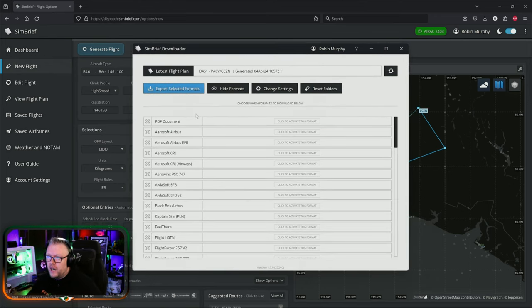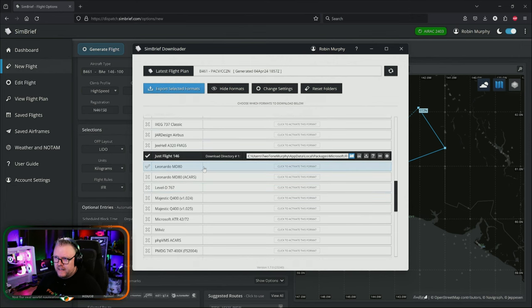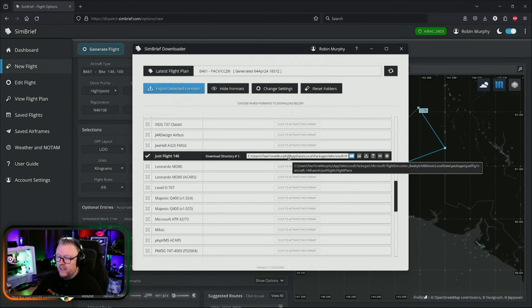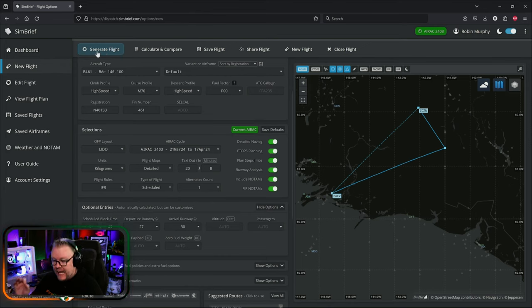Now, this is genius. All you need to do, lads, is when this loads up, it's going to ask you where your simulator installation is, and then you point it to whatever add-on. In our case, it's just Flight 146, and it should find it itself. If not, it tends to be in your profile's name, AppData, Local Packages, Microsoft Flight Simulator, LocalState, Packages, Flight 146. It'll put it in there itself, so that's just going to pop the flight plan into the location for you. So when you generate the flight plan, everything should work automatically and it'll instantly download your plan.